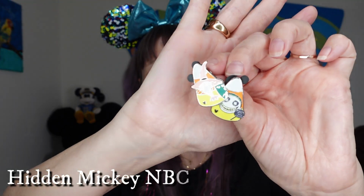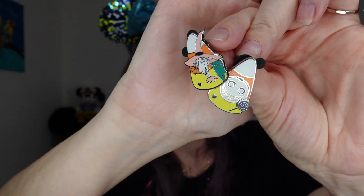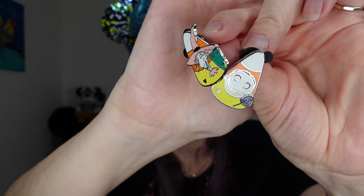I'm assuming this came in a set. I'm missing one of them at this point, but it's like a Lock, Shock, and Barrel candy corn. Can you guys see that there from Nightmare Before Christmas? There's two pins right there. When I saw this one, I had to have it. To me, it seems rather rare because I've never seen it before, and I had to have it.